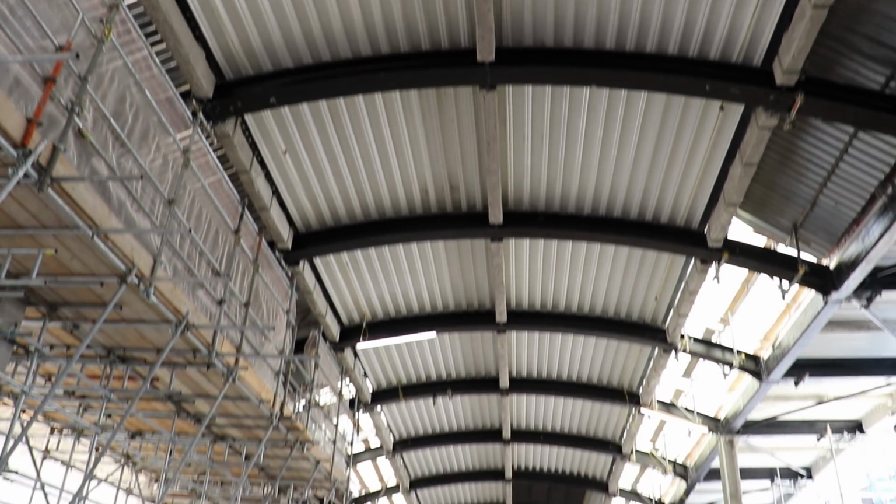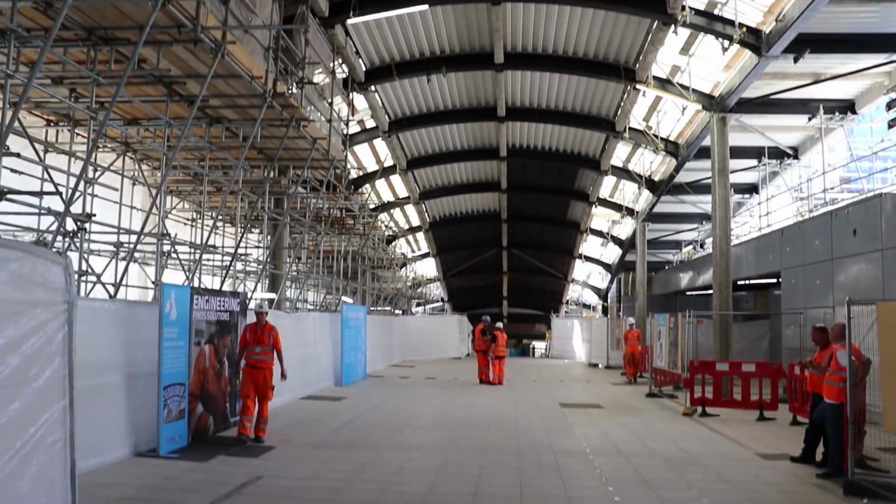Green roof on the top, you know that though. What's a green roof? Green roof is sedum plants. Very good for the environment. Yeah. Good for insulation too.